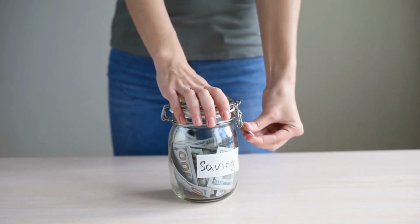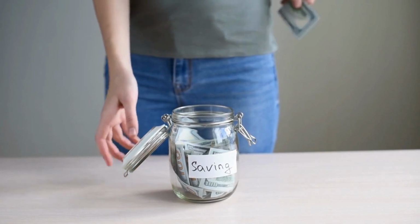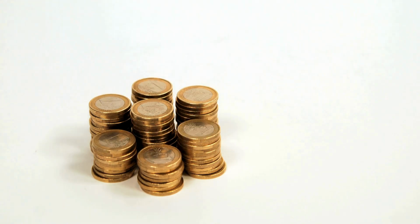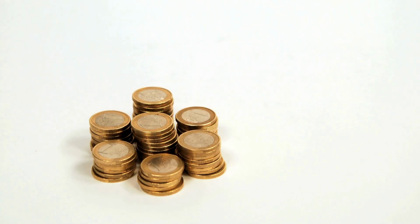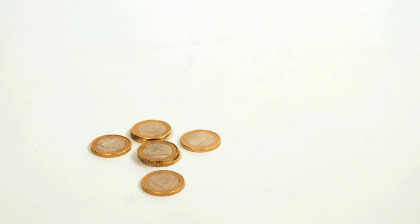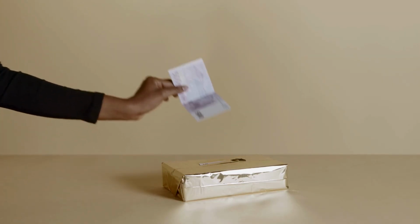Let's explore some of the potential weaknesses of the 5-minute budget. 1. Risk of impulse spending. One significant downside is the potential for impulse spending. The idea is that once you've covered your priorities, you can spend the leftover money as you please. While this can be liberating, it might also lead to less thoughtful spending.